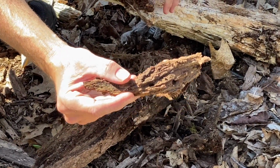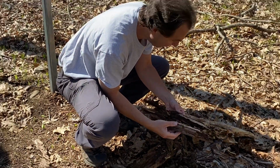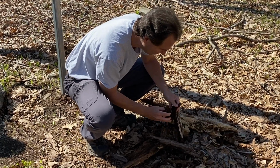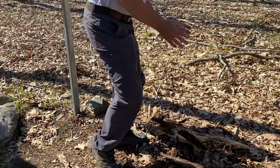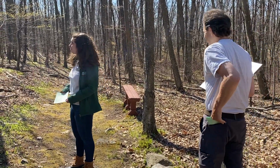When you guys come here in May, mid-May, definitely do what I'm doing. Start to break up some of these pieces. And you might find a salamander in here. You never know what you'll find. Definitely, you should find some life in here. Today, it's just awfully cold. Yeah. So we're not finding a whole lot just yet. A lot of our decomposers need warmer weather. Absolutely. Yeah.